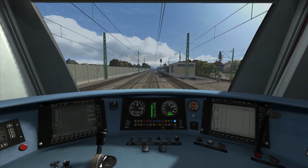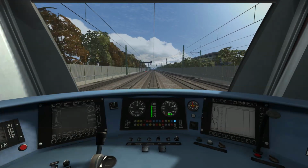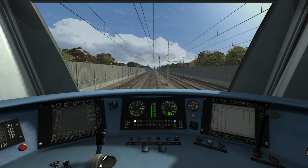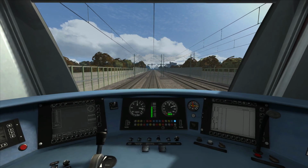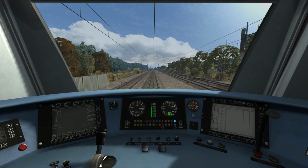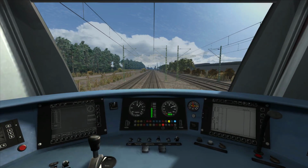We're now passing Lochhausen station with 5 kilometers to go to Pasing. So very shortly now we're going to get the G lamp illuminating, telling us that we need to start slowing down for the upcoming 80 kilometer per hour speed limit. And also a yellow lamp on the dashboard will illuminate, which it has done now, indicating that we're approaching the end of LZB.